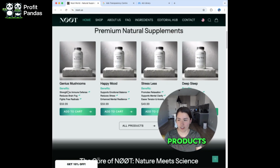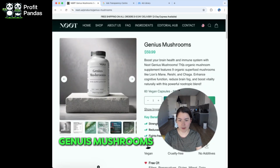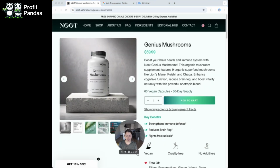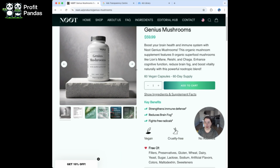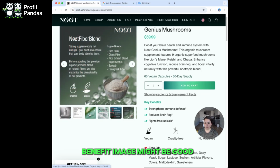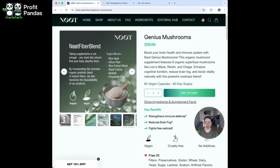So I'm gonna take a look at their Genius Mushrooms. Love the name, by the way. And I'll make myself a little smaller over here. All right, as you can see, they've got a lot of information on their product page. It is pretty straightforward though in terms of a product image. This may be AI generated, so interesting if they're doing that. The first thing I'm noticing though is that they don't have any sort of reviews on here, so maybe having something there would be great. And having a few more product images instead of the kind of benefit image might be good, so then people understand how big the pill is, is it coated, is it not coated, things like that.